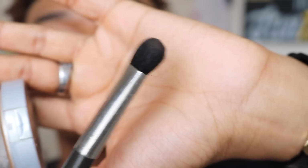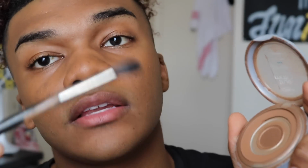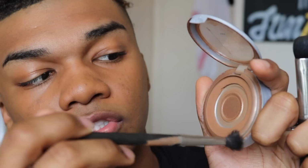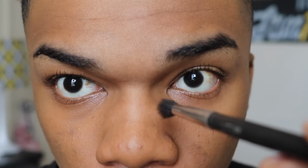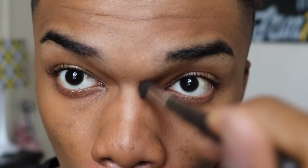I don't know how I was concealing with this, but so yeah, you can get a flathead brush like this, which is what I use. And like I said, you can always find something similar at the drugstore, or you can get a little eyeshadow brush like this. And if you get an eyeshadow brush, you would just dip it like this. I'm just gonna do it, just show you guys. You just dip it like that, tap off excess, and then you would go down the nose like that and just do that.